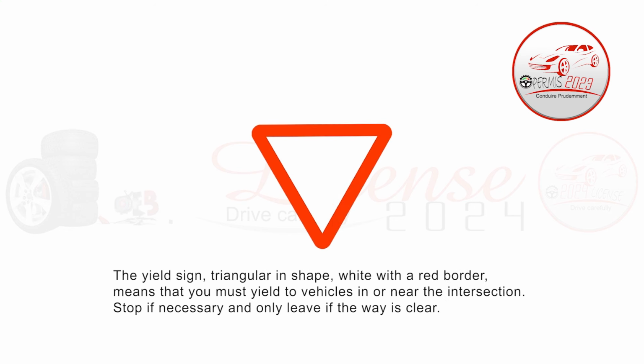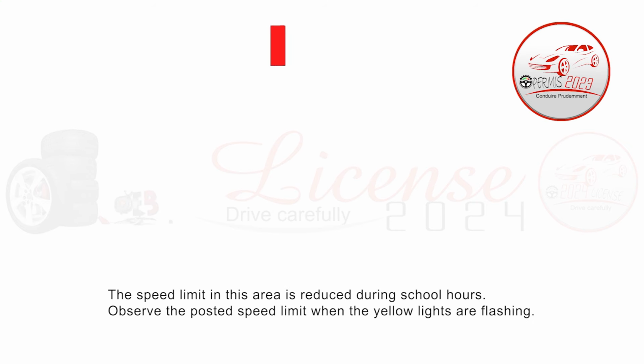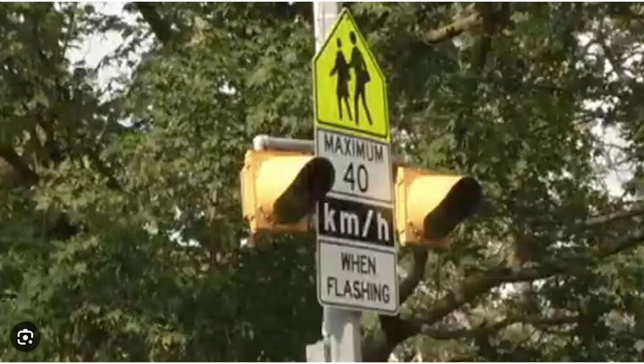The yield sign, triangular in shape, white with a red border, means that you must yield to vehicles in or near the intersection. Stop if necessary and only leave if the way is clear. The speed limit in this area is reduced during school hours. Observe the posted speed limit when the yellow lights are flashing.